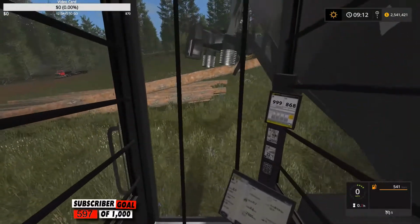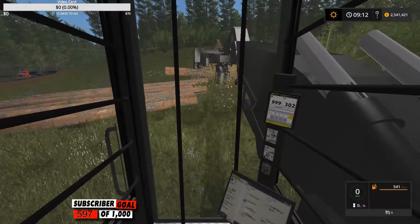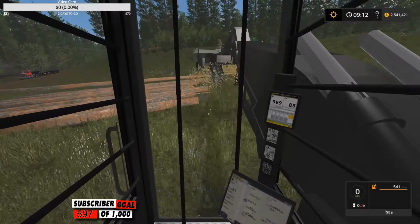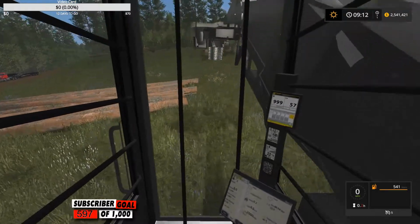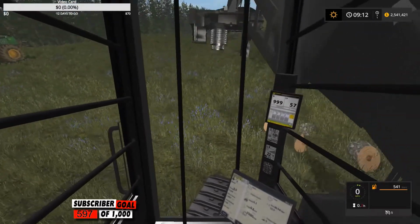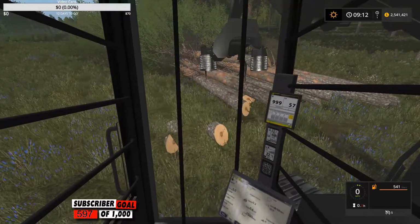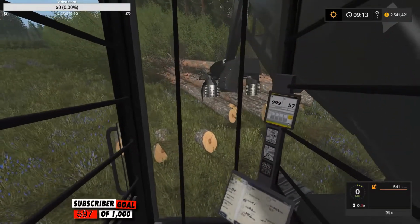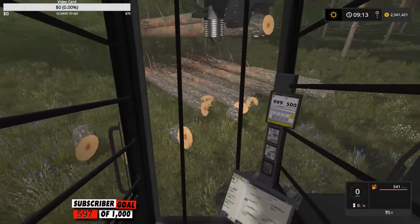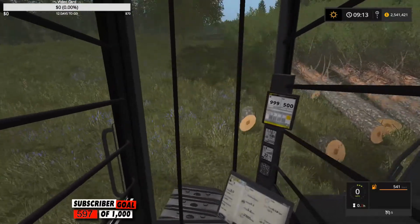Alright, that completely did not go as planned. Alright, there it goes. Wow, this thing, if the tip of the tree hits anything back there, it's going to screw up your cut. And I'm probably not in the best position because it's kind of going uphill, and I'm probably hitting that hill right there. Not a whole lot I can do about it. Well, now I've messed up and got that other tree on there. There we go.